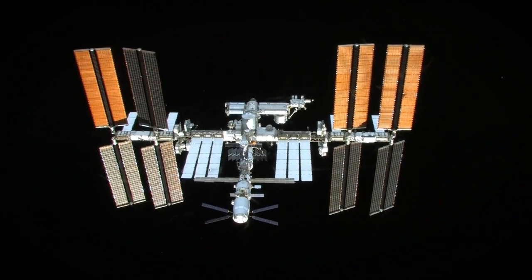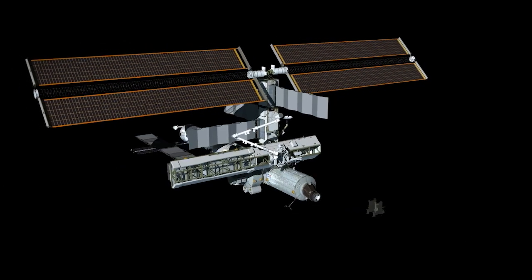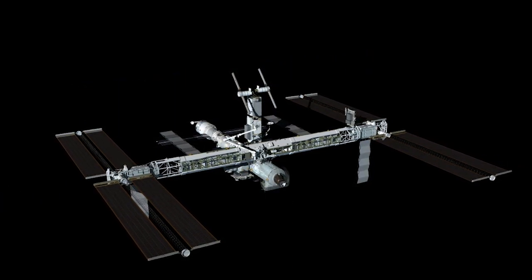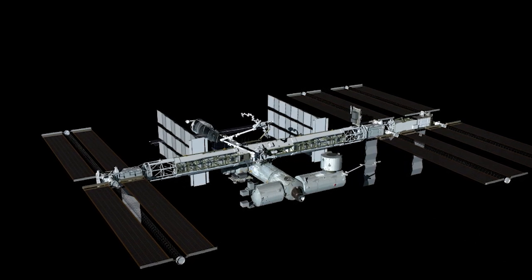So not only that, but we're also seeing benefits of how we actually assembled the space station. So the International Space Station in its design was essentially designed like a Lego toy. Lots of big pieces that need to be put together. Some of these pieces are going to be about the size of a city bus. We needed a way of manipulating or moving these big pieces and very precisely putting them together.